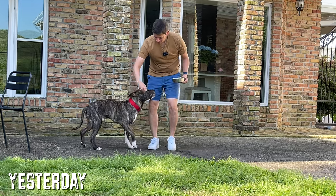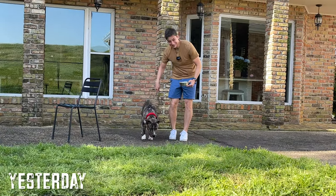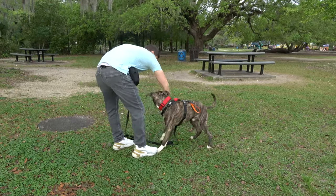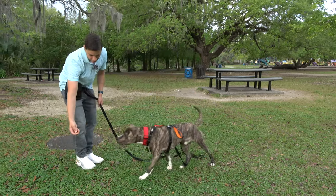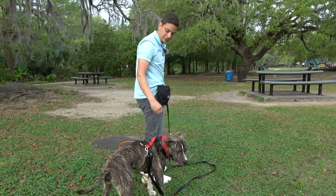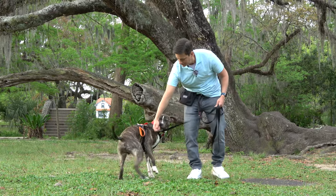Yesterday, I started getting him to assume the heel position by spinning into it here. Still probably a little early for this, but I want to see if he's had any progress here. Come here, see this? Yes. Just rewarding him for turning around. Here. Good, yes, I'll take that. See how he ended up kind of over here? We'll just try to improve that over time, but he's looking good.